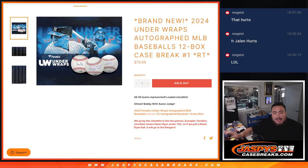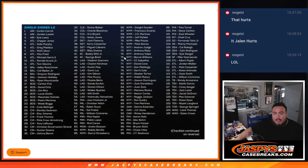So again, guys, it doesn't matter if it's a specialty ball from a specific team, specific year. Whatever the player is, it goes under the checklist. Because I know I've had some Fanatics products where I might have had a different team on it. But because they give us a checklist that we're going by, it's going to go to the specific team. Nolan Ryan was a perfect example because there could be, I don't know, a Nolan Ryan Mets specialty ball or something like that. But it doesn't matter. It's still going to go to Texas. That's why they created the checklist like this, so there are no discrepancies.